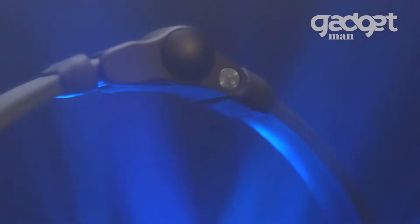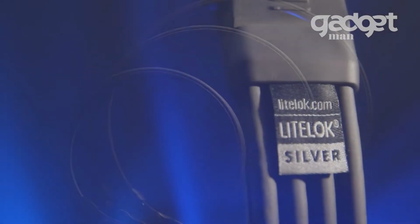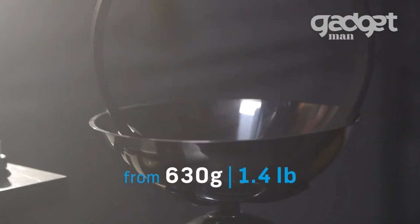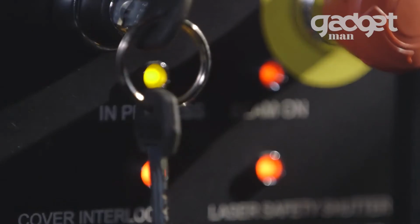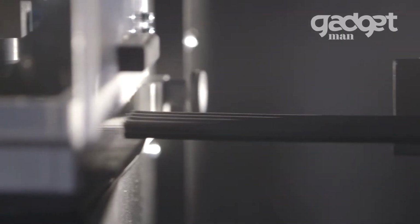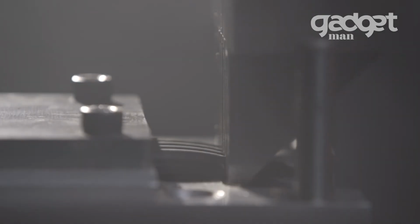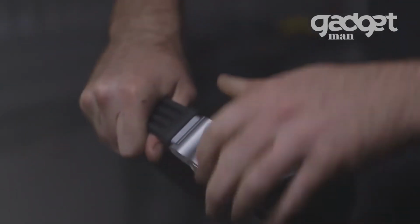Hello, I'm Neil Barron from Litelok. We need your help to start the next revolution in bicycle security and launch our latest innovation, Litelok Silver. This isn't just any old bike lock. It's light, flexible, and secure. We've used high-tech flexible manufacturing, cutting-edge innovation, and premium design detailing to create what we believe is the best all-round bike lock ever made.